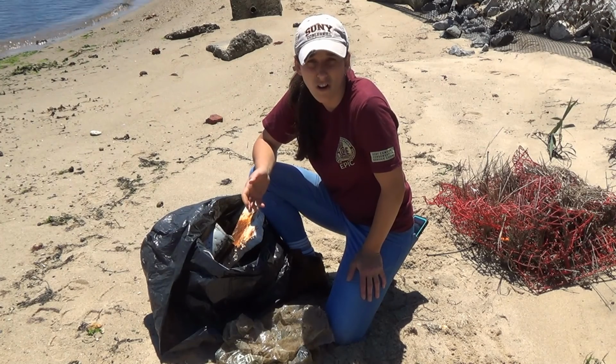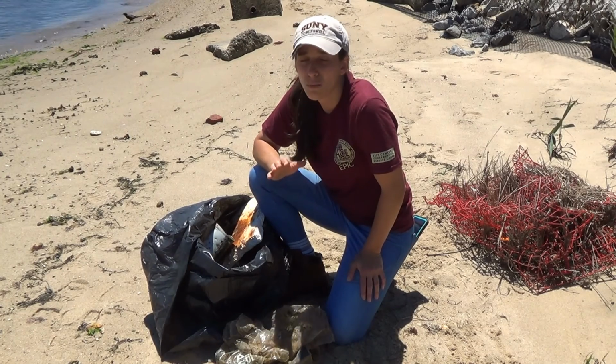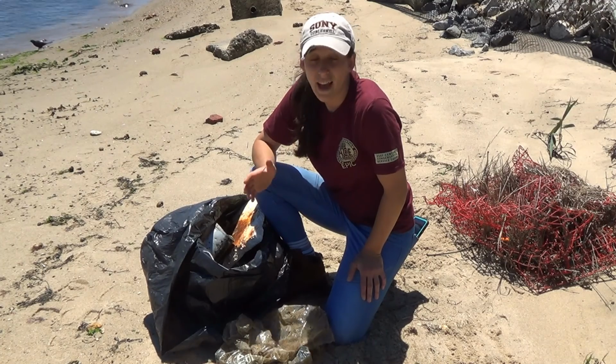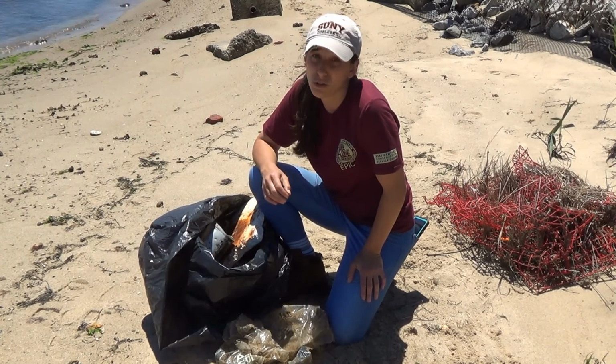Our sea turtles are already in danger. So we want to make sure we don't bring balloons to the beaches, and it's so important to not release balloons into the air because they end up popping eventually, and then most of the time they're going to land in water, or at least close to water.